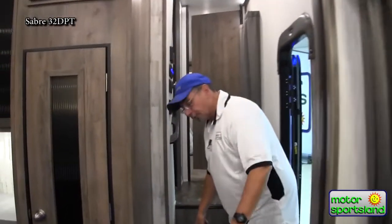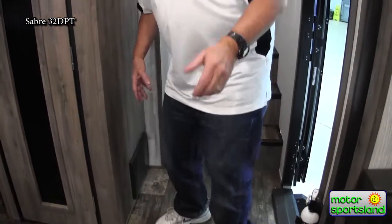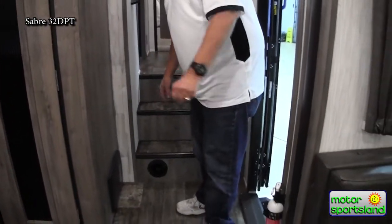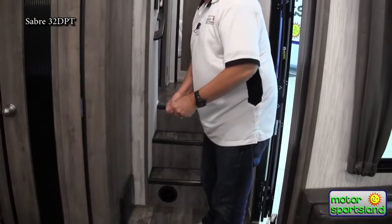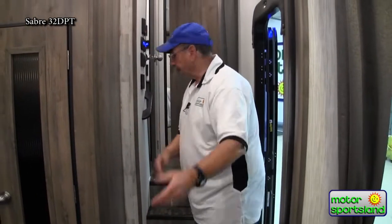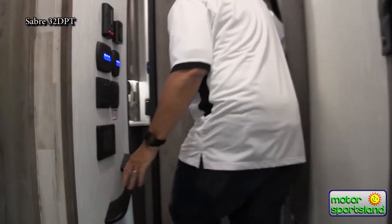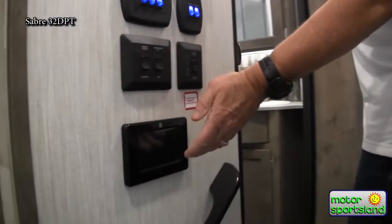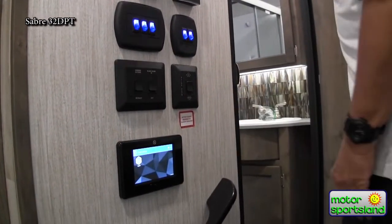As we head upstairs, you'll notice we weren't walking on any vents in the floor, so in the middle of the night, you're not walking on stuff, cutting your feet. You have a direct heat vent coming out under the island and a direct heat vent here blowing warm air through the area, so it keeps dirt, grime, etc. out of the area too. Nice little grab bar to come up. This also has the SmartInCommand system too. If I had my phone on, I could actually hook this into my phone and run the unit off that.